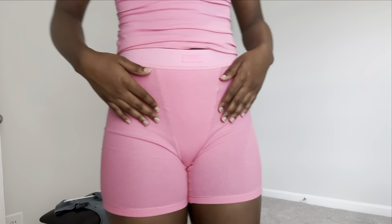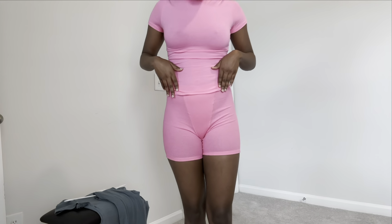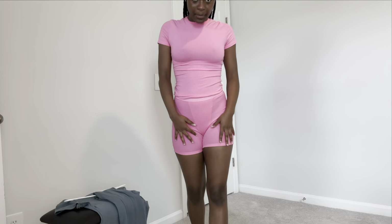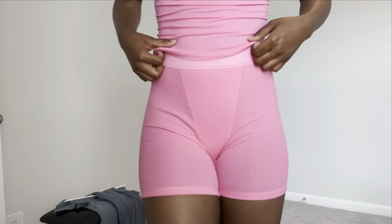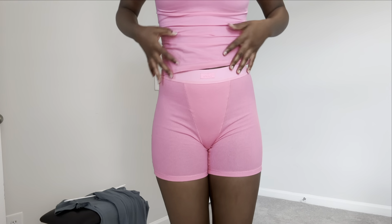This is the ribbed shorts, and then this is the cotton jersey t-shirt. So, not the same collection. Pretty spot on as far as colors go. This can pass as a set to wear together. It's the same material as the other cotton jersey shirt. Pretty breathable. I still have the bralette underneath. You can barely see it.